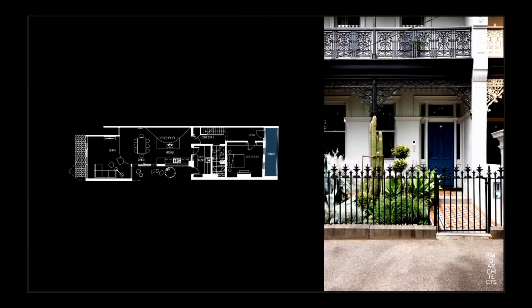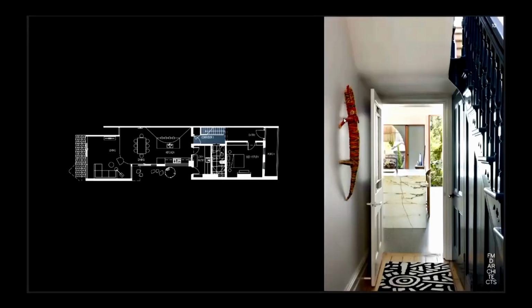Upon entry, the blue door contrasts with the neutral grey palette, which enhances the original iron lacework, corbels and decorative render. The blue door offers a hint of what is to follow. The stair is also saturated with the blue, leading you towards the new extension.